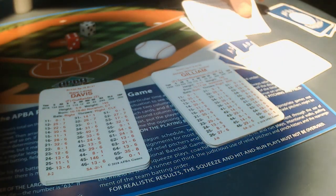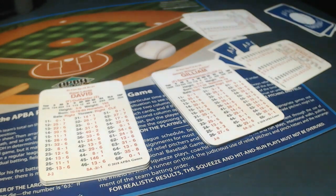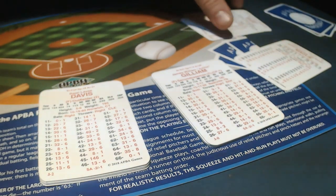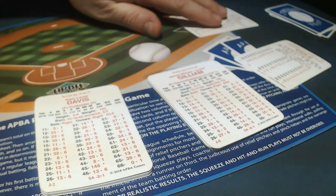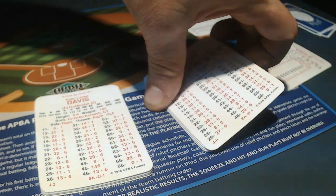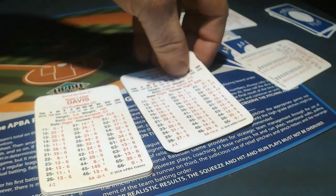No, I'm sorry. Shaw's not gone. Shaw's still... That's in the Dodgers part of the inning. Wait a minute. No, that's right. Shaw gone. Cody Allen comes in. And Reese is up to the plate. I was right the first time.